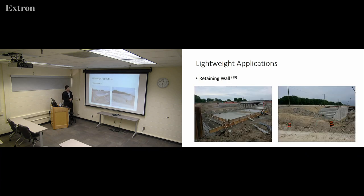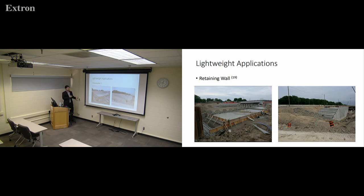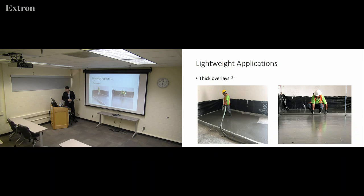Another application is for big retaining walls. Sometimes you have very tall structures where compacted soil can generate a lot of pressure in a retaining wall. By taking out the compacted soil and using cellular concrete, you heavily reduce the pressure in the retaining wall. And also thick overlays. This is more for construction.